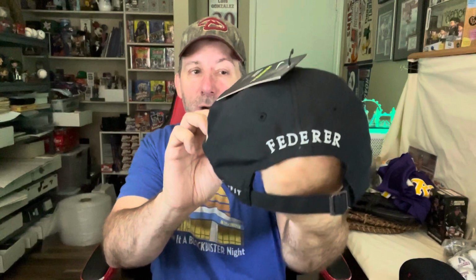It does say Federer on the back. This is an expensive hat. I listed it for $100. Yeah, $100, that's what the comps are. There's still a bunch of them out there. One seller in particular has a large quantity of them, and he was asking $100, so I was asking the same price. Took an offer over the weekend for $80.